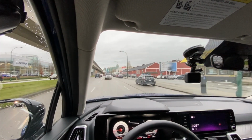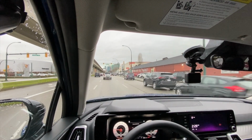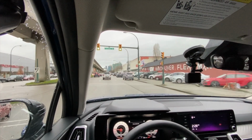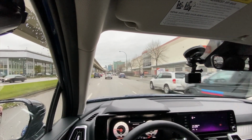My wish is that over time Kia will improve this SUV and refine its powertrain, suspension, and noise level, what we call NVH, which stands for noise, vibration, and harshness. If they can improve that further, this Sorento can become one of the benchmarks.